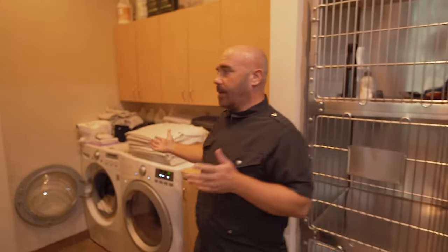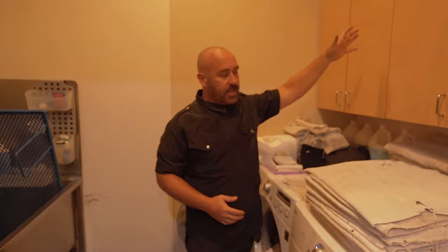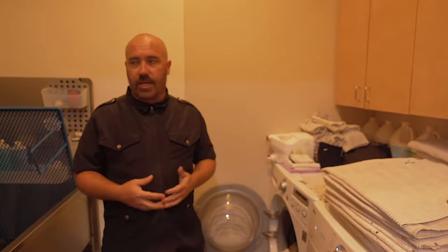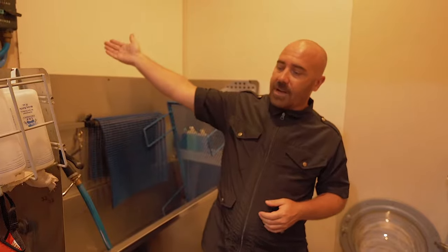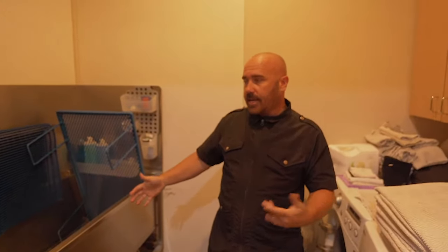This is our bathing area. So we have custom cabinetry where we keep all of our bathing supplies. We have our own washer and dryer because we do tons of laundry through the day. And of course, our bathing area where we have a multitude of shampoos, and we have a Bather Box bathing system.